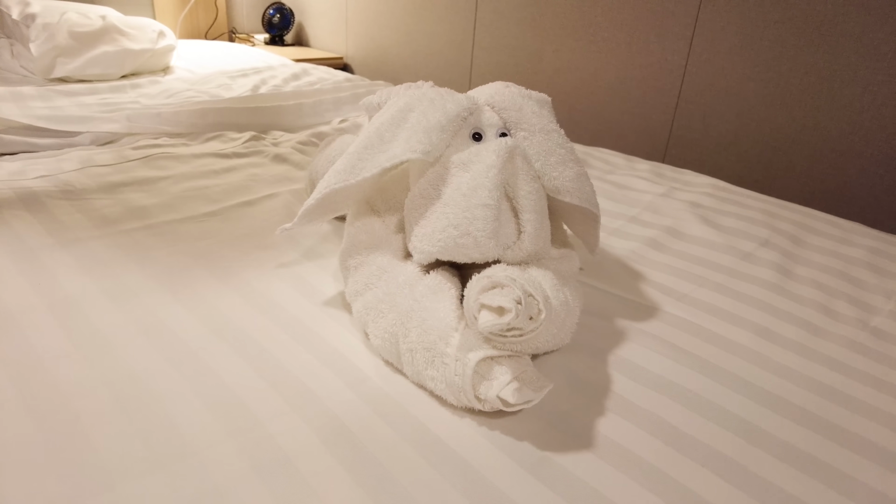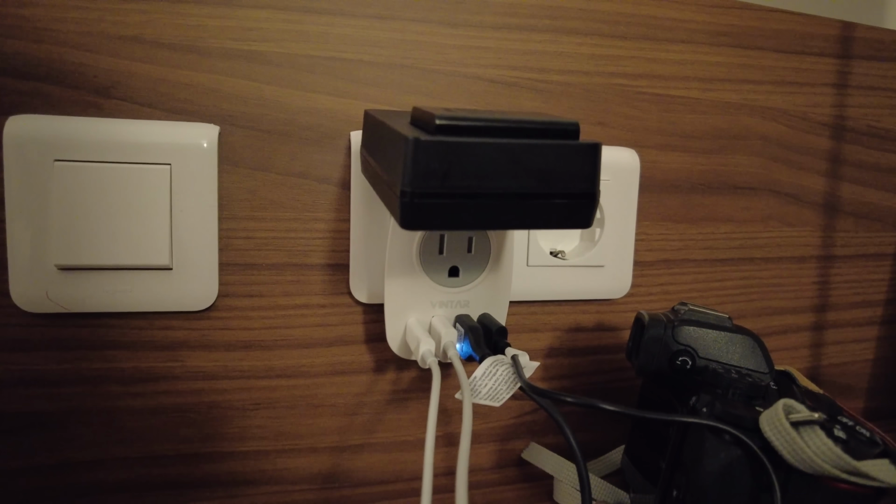There you have it, 21 cruise ship cabin essentials that I think everybody should pack for their cruise.